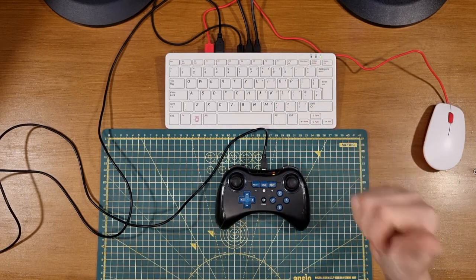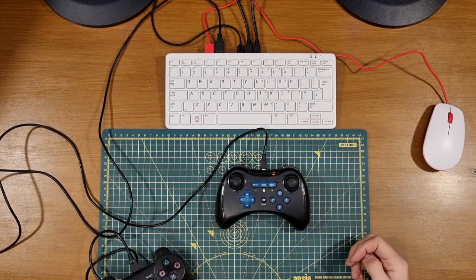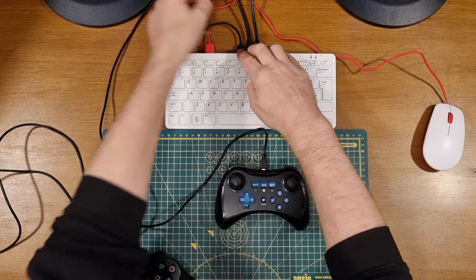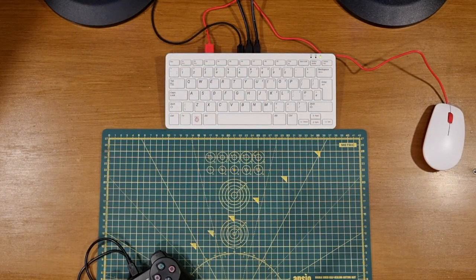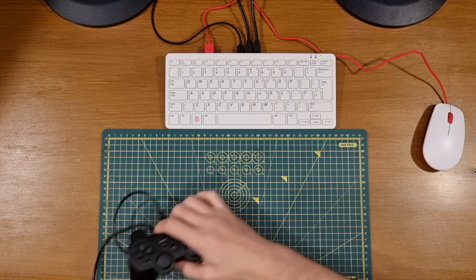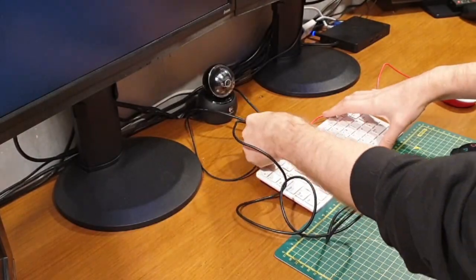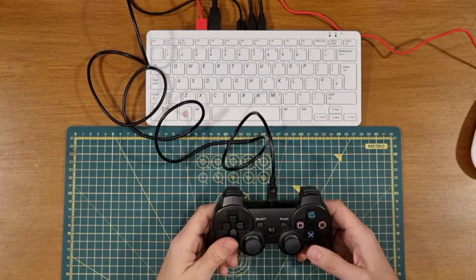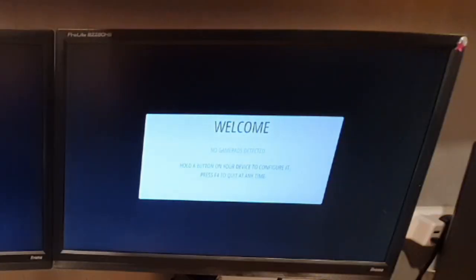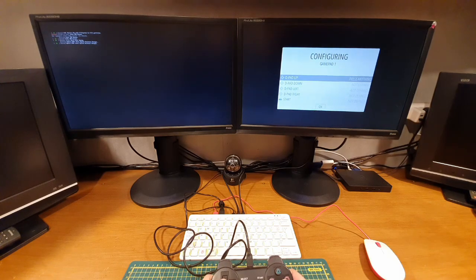Right, had a look, couldn't find the lead, but second option, generic PlayStation 3 controller and lead. So let's pop that over there. Let's plug that in. We'll see if we get a little bit further with this. Oh, okay. Excellent. It did actually recognise what that was.